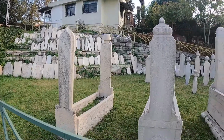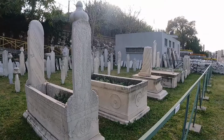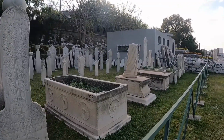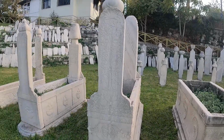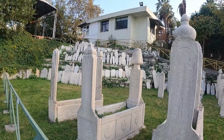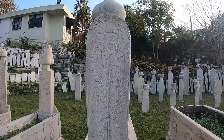This right here is the Muslim cemetery, which originally was a Christian cemetery during the Roman period, and now, well, it was turned into a Muslim cemetery during the Ottoman Empire. Wow.